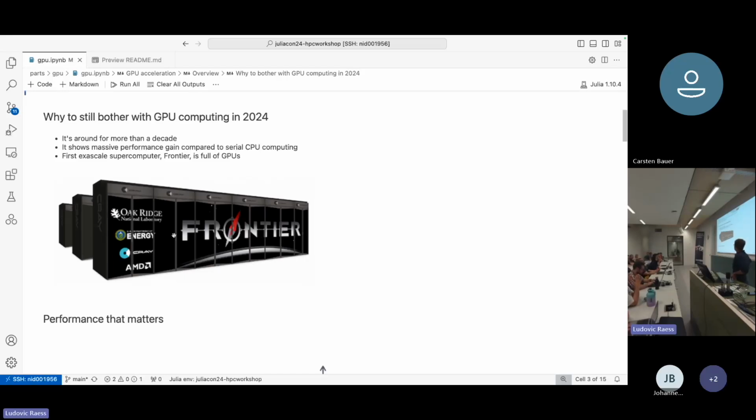But the fact is that now, to reach the exascale, the fastest supercomputer in the world can generate over an exaflop. It's like 10 to the 18 floating point operations per second. It's not just nice that it does it on GPU. It's only possible because there are accelerators and GPUs in these machines. So that's a good motivation why we want tools to be able to run on GPU and to use multiple GPUs.